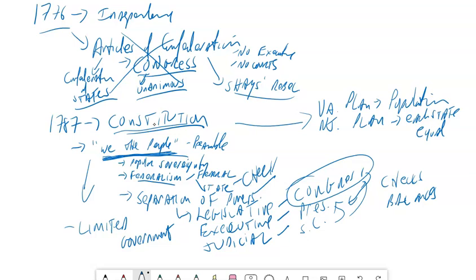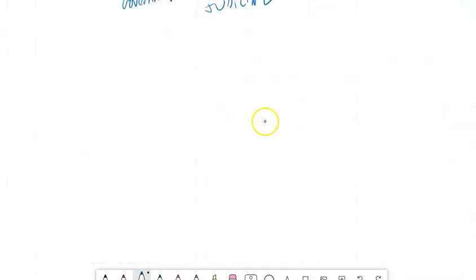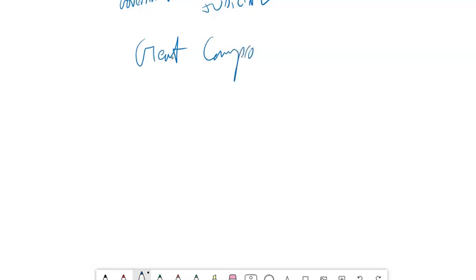They wind up with the Connecticut plan, also called the Great Compromise. And what is the point of the Great Compromise? The Great Compromise said, why not do both?